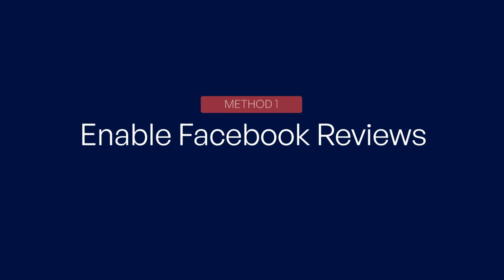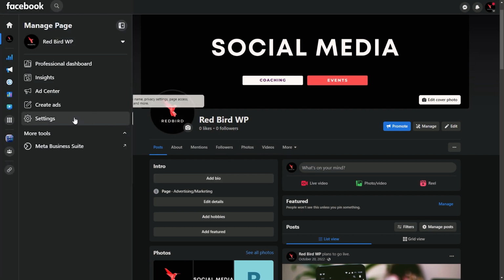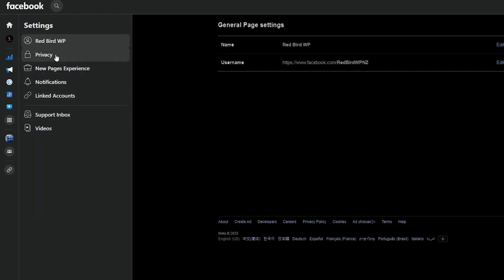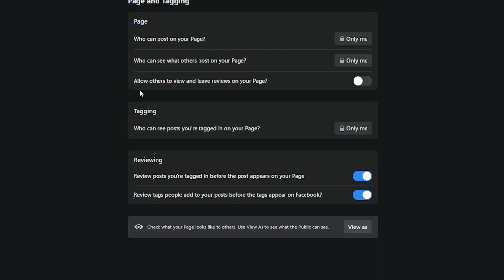Number 1, make sure to enable Facebook reviews on your Facebook page. While on your Facebook page, if you have your reviews enabled, you should see your reviews down here, as well as in the tabs up at the top here. To enable your reviews, on the left-hand side, click on Settings, then click on Privacy, and click on Page and Tagging. Here you should see a setting that says Allow other users to view and leave reviews on your page.